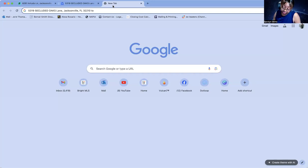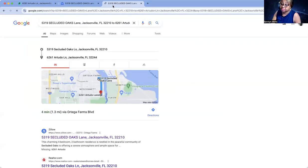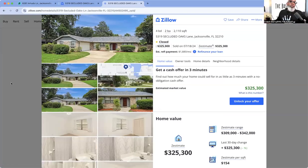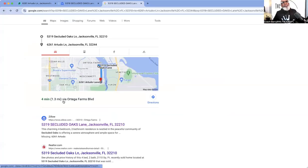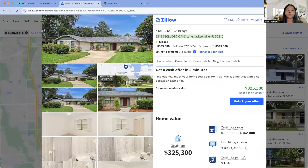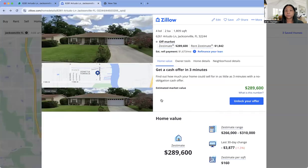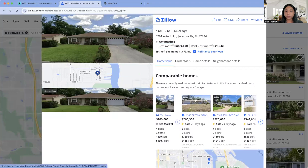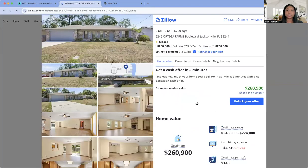There's like a 300 square foot difference. This one is 1.3 miles away. All right, we're going back to the one that didn't look great, but it sold. Okay, 3-2. So we'll adjust this one, Miss Sarah Lynn.